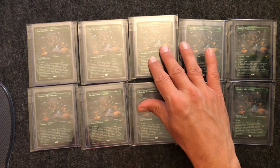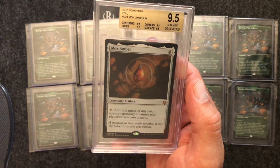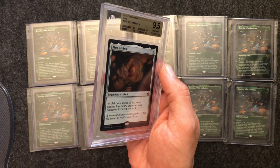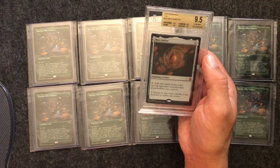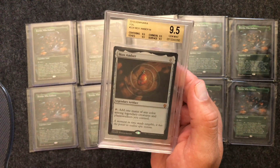So I've done this before. I actually have a couple examples of other newer cards that I have graded with the same mindset. Let's take a look at this first one here. This is a foil Mox Amber from Dominaria. When I got this card, it was the same thing. This is a Mox. It's a very special Mox. It's very relevant in Commander. Even some other formats this card is used in. And I just thought it was a special kind of card that I wanted to grade on my own.